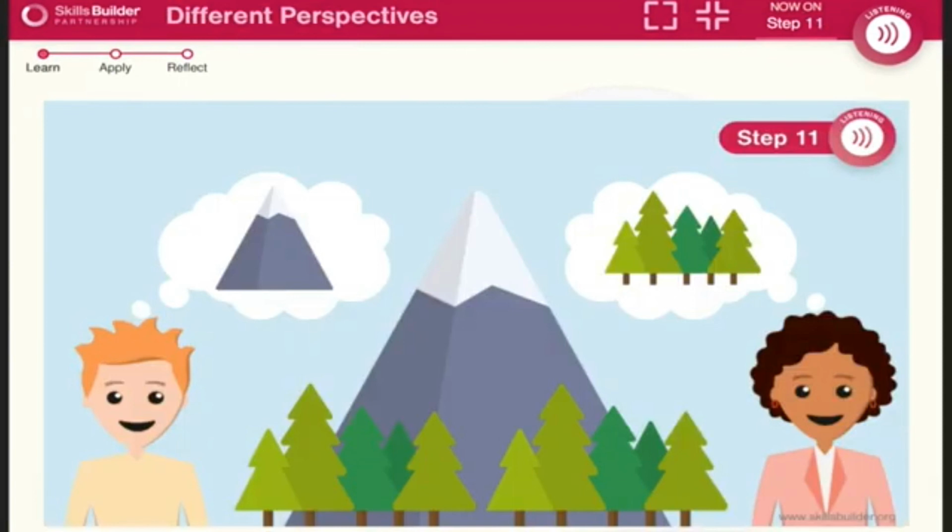We're going to move on now to thinking about why this is important. So we've thought about how we can ensure that there's dialogue and there's conversation between different people. But why? Why can't we just live in our own bubble and not worry about other people? So we're going to start to look at different people's perspectives.